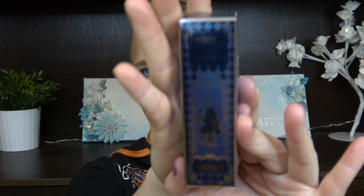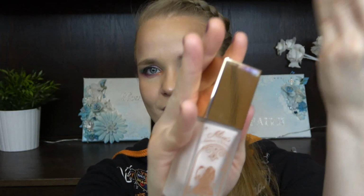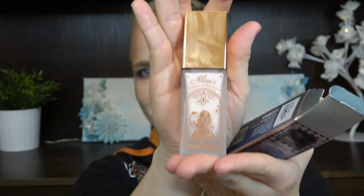Then we have a primer from Alice in Wonderland. That collection looks like this. I have already touched it, so everything looks very kind of nasty. When you get these out, they look so gorgeous, and as soon as you touch them once, it's like marks everywhere. But it does feel luxurious, and they're so heavy. Their packaging is so heavy. They feel so luxurious. So that's a primer.